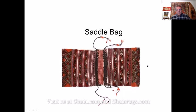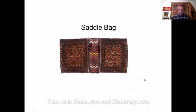They were used, as you can imagine, on donkeys and on camels, and they just threw it over, and both sides hang down. The bag is inside each of these, and there's a little ribbon cord here that you can tie it up so that nothing falls out. And saddlebags were very typical.